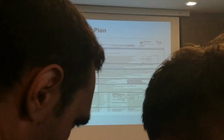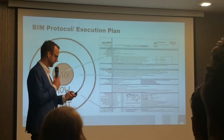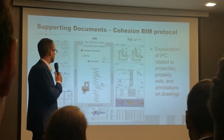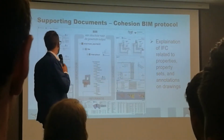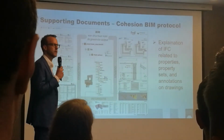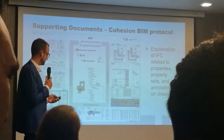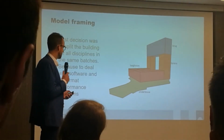Because with only text, nobody reads text. It's okay, thank you, I put in a drawing. So we made some more infographics about this is what the text is explaining. In the middle is the explanation of how IFC works, with the property sets, how property sets are in the model, and how this information then as output comes on a drawing. So how it's all connected to each other. It's free to download somewhere.